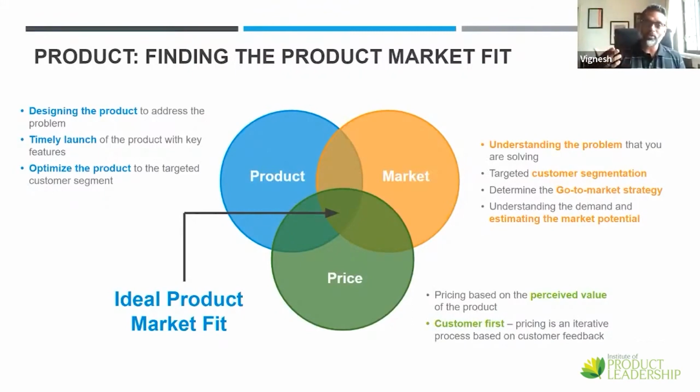curve. I don't know how many of you know about the Dell Streaks that came even before the iPhone. But for all you know, the network effect might have worked against them, because what good is a smartphone if your data and your internet is not supporting your device? So maybe that's the reason timely launch of your product becomes extremely critical, and then optimize the product to the target customer segment. This is an iterative one, right?